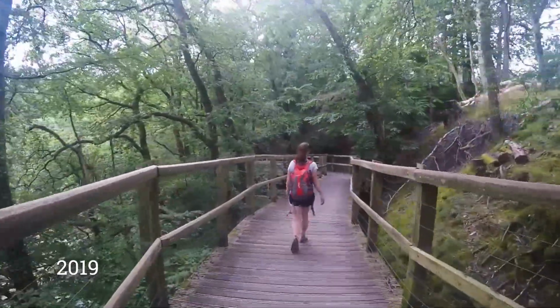So in order for tourists in a more modern day to be able to get along this disused railway line, they had to come up with some other solution. So they built this boardwalk along the side. And I've actually done this Latrigg walk before back in 2019 with a couple of friends. And I distinctly remember going along that boardwalk.